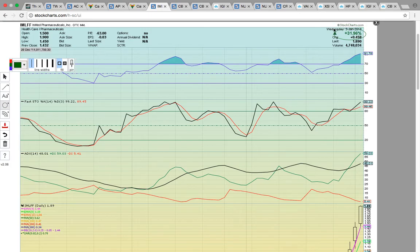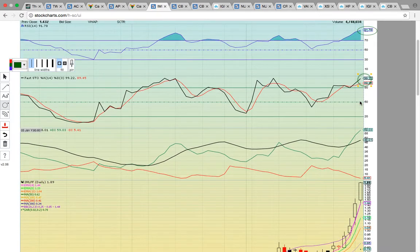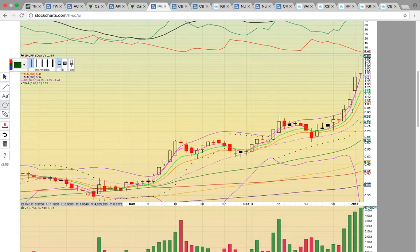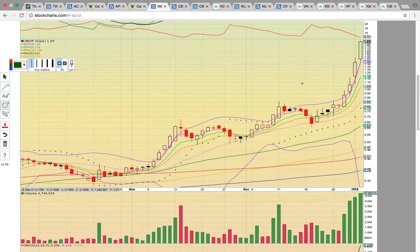It closed up another 32% today. Once again, you have RSI at 92, Fasto at 99. This is so frothy, very, very overbought right now. You have the same pattern with the 3 gap ups, so 1, 2, 3. So it has the same pattern going on where it's pushing really super hard.